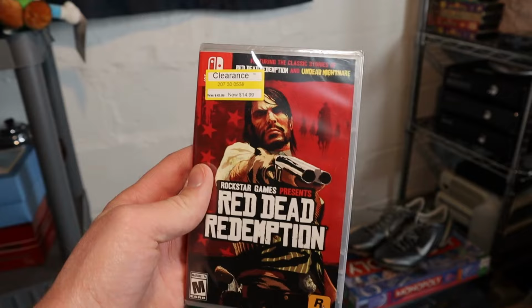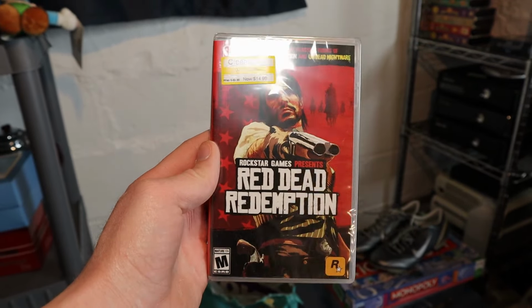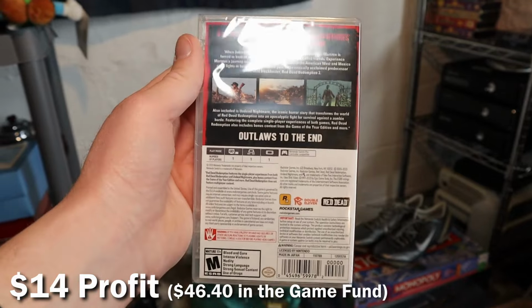So we got a Red Dead Redemption. I'm going to get that clearance sticker off of there, and then we're going to ship this one off. I sent a 5% offer. I want to sell them fast, so I'm totally fine sending offers on this stuff. So it's $43 free shipping, and that's it for today. Let's get this stuff packed up.